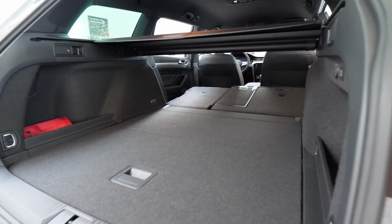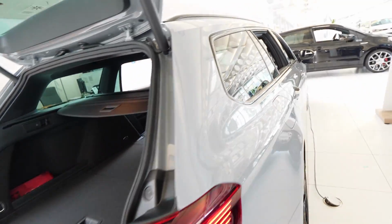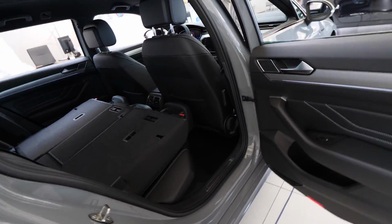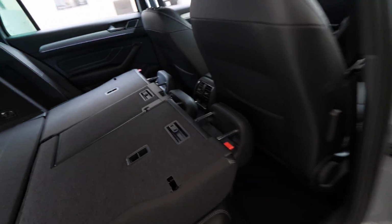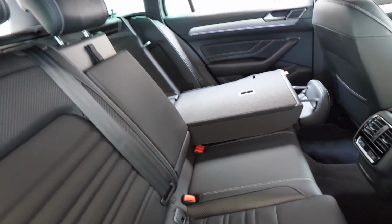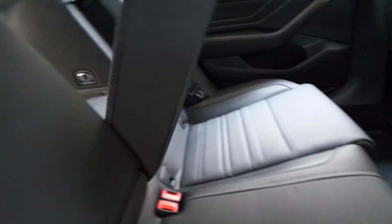It is a hugely practical car, at the same time with a lot of quality. So Volkswagen did a great job with their cars. This is my opinion. I like it very much. It's pretty practical, this car, and it has a lot of quality in the car as well.